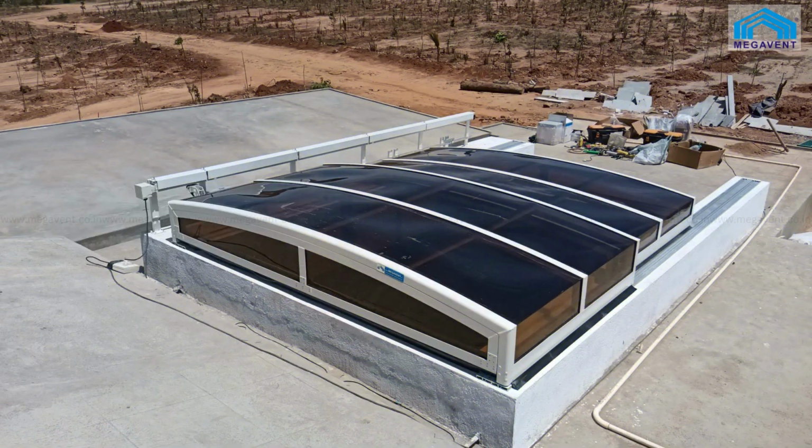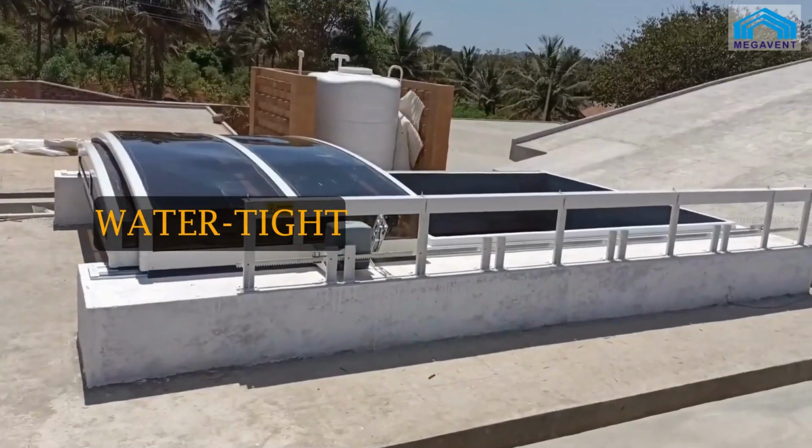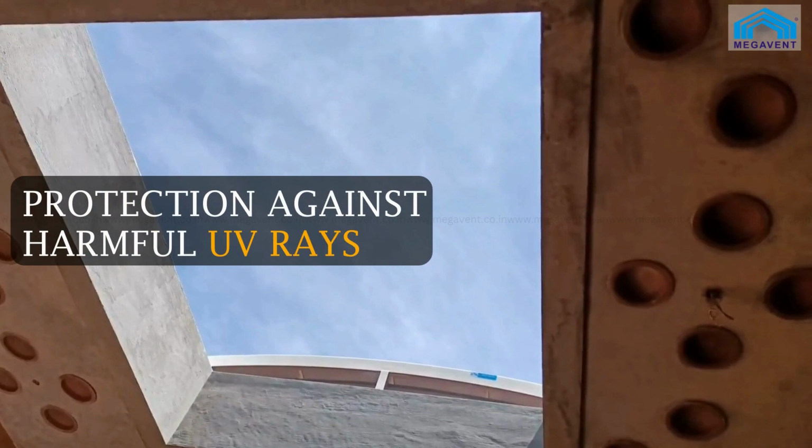Our skylight retractable roofs are designed to be watertight and come with a double-sided UV-coated polycarbonate sheet that provides additional protection against harmful UV rays.